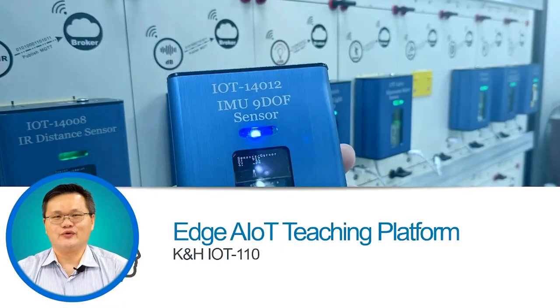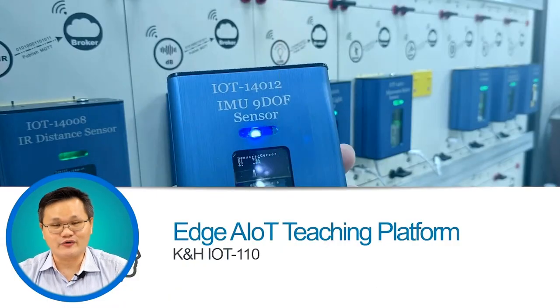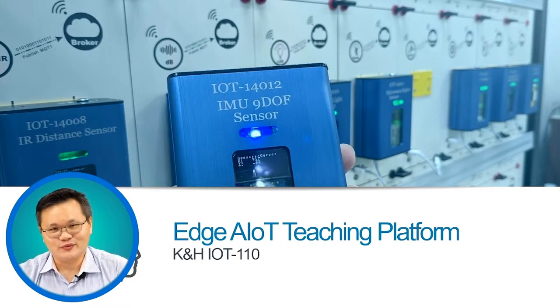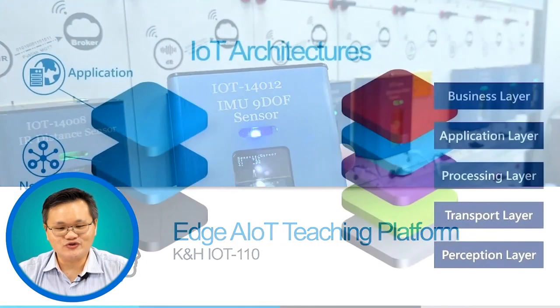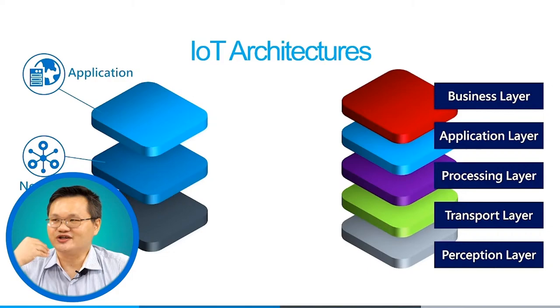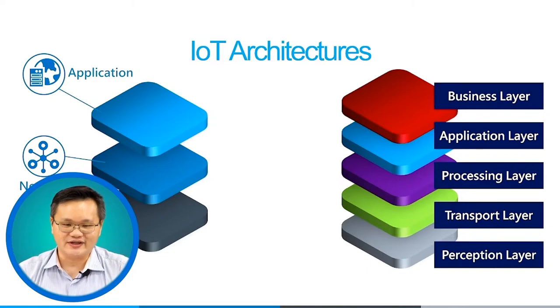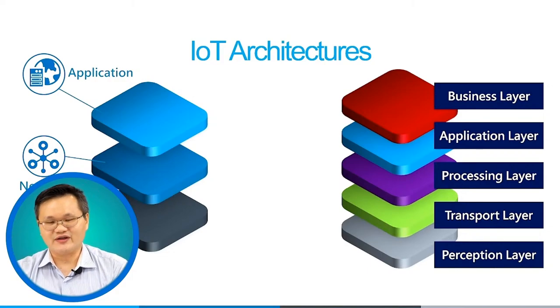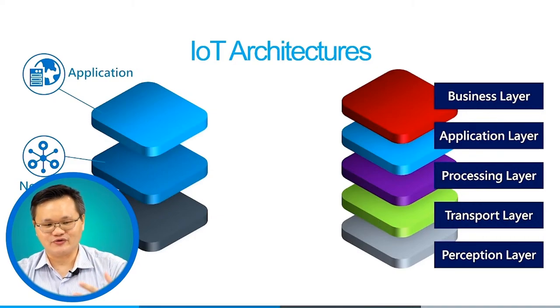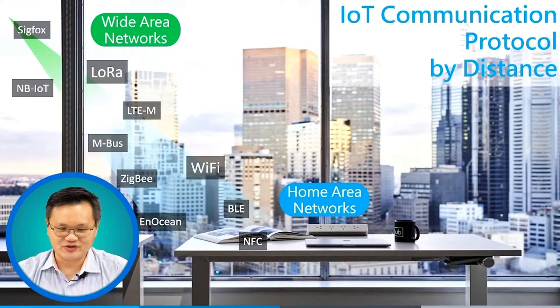We know nowadays everywhere is a smart city, smart agriculture, but in terms of application, we need to know AIoT. So how can we use AIoT to benefit students in terms of knowledge and skill enhancement? We have a very important solution. We separate it into different layers, including application, network, and perception.